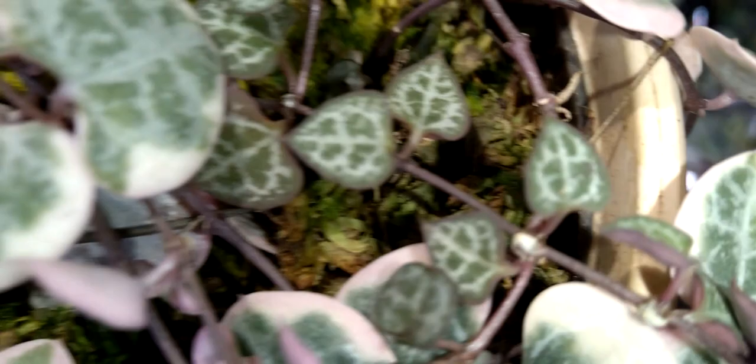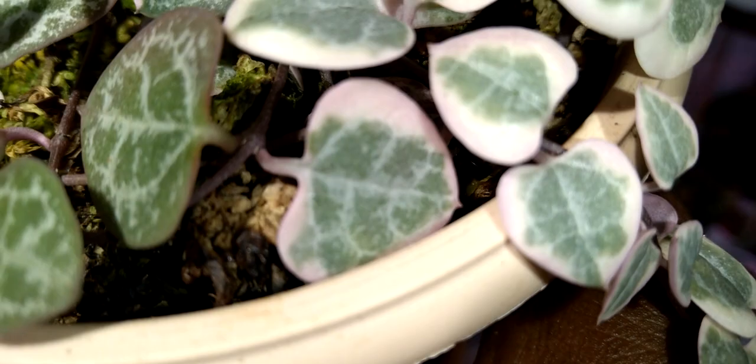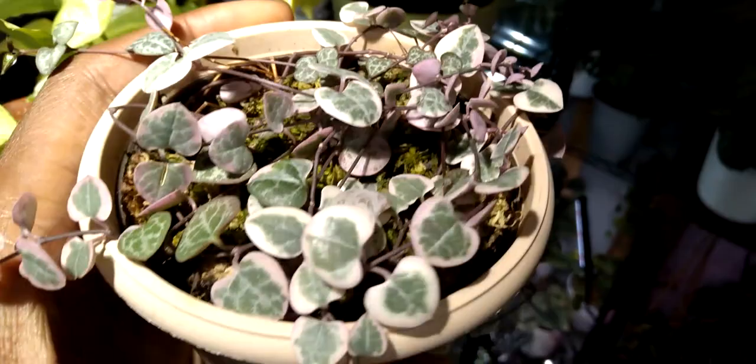Anyway, guys, oh, look at these two on the same node, but two different leaves. You see that one? And then that one. Freaking awesome, but doing good. I got these from him. A lot of people have been asking how they are doing, since of course I grew a lot of my plants in sphagnum. A lot of people were worried and scared that something would happen.